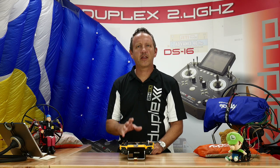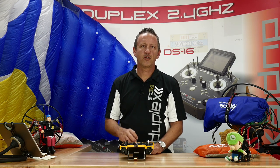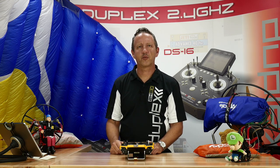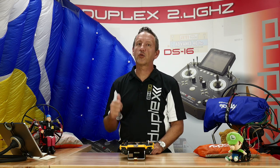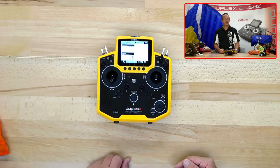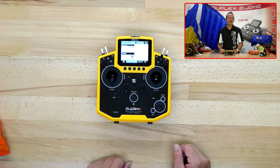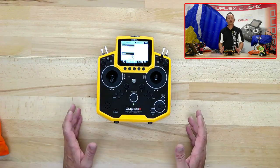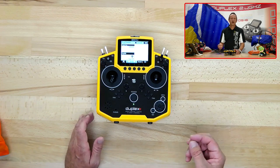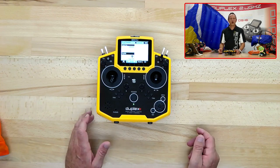A couple of other things I want to show you, but I'll show you those actually in our programming, or how we set the transmitters up, which will be a little different. So I'm going to go ahead and go to an overhead shot, and I'm going to show you how we set it up with Jetty. So in our transmitters, I've already got it set up. What I want to do is walk through the programming a little bit and explain each of the screens and why we set them up that way.